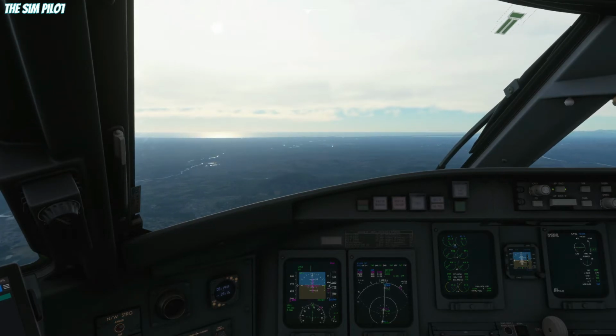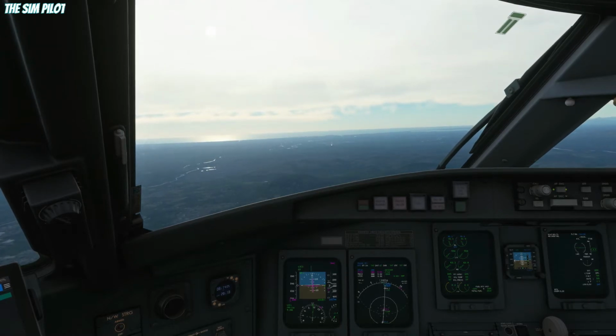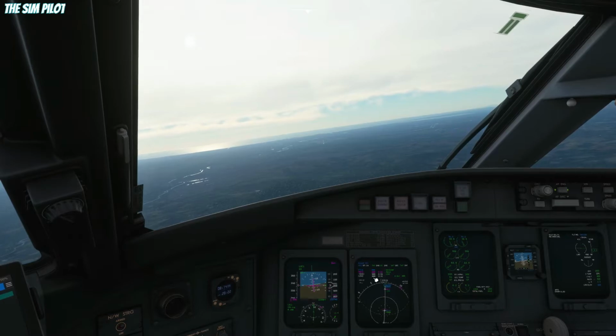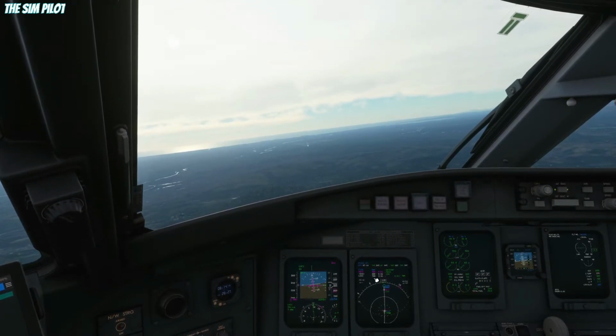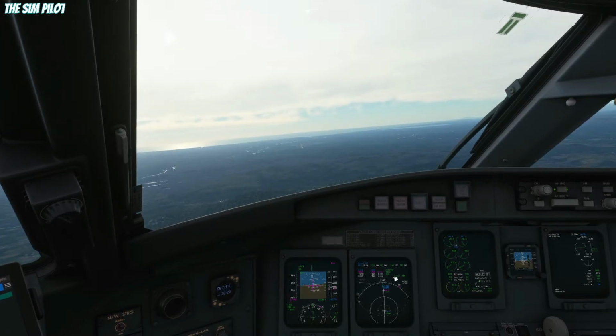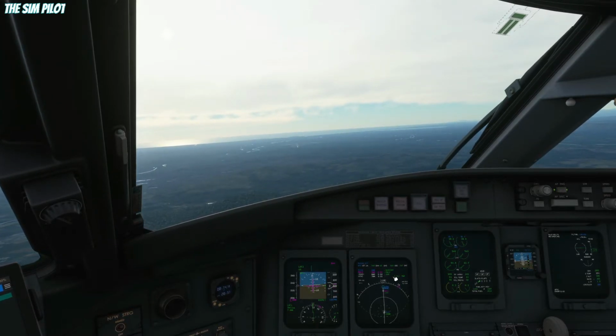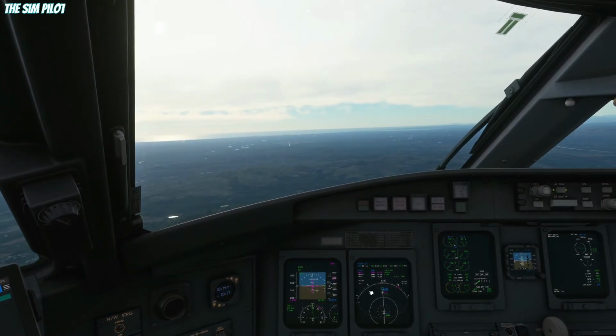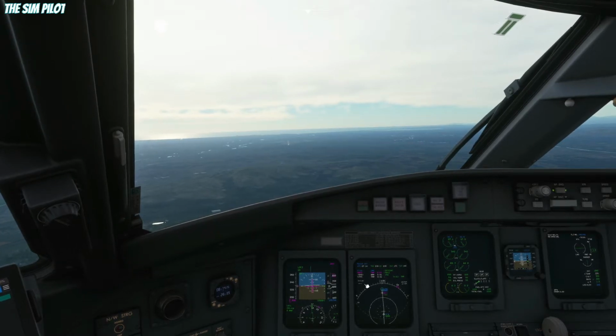And we are on our final. At 5 miles, that's short final. We are at 8 miles away. We'll start deploying flaps 1. That will slow us down. We need to slow a little bit more. I think we have a little bit of crosswind coming from the right.